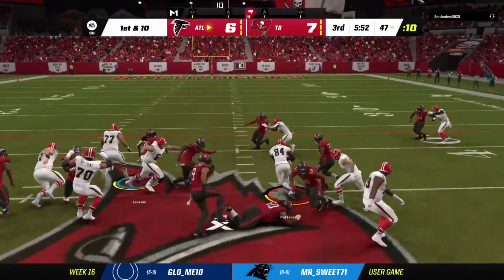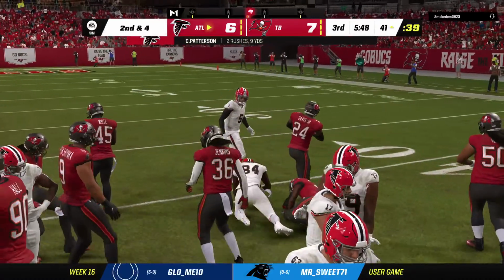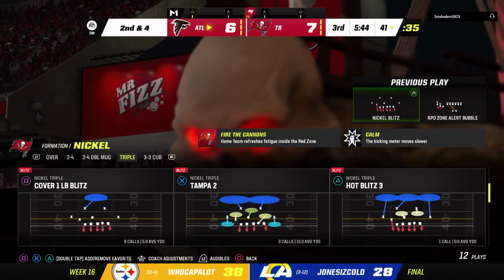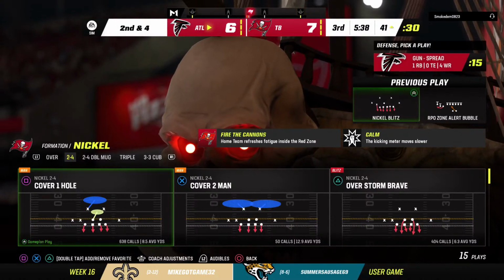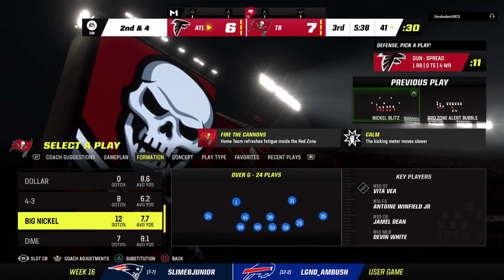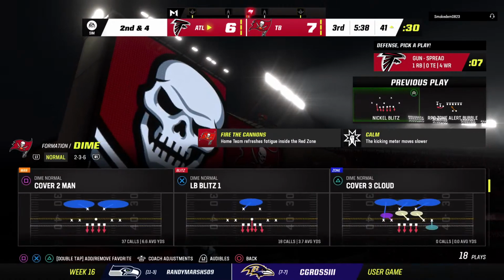First and 10, it's Patterson. And he picks up about 6 as he gets this down to the 41. That play wasn't quite as big as the play that preceded it, but still, gotta like the way they're moving the football, partner. Absolutely. Pretty good room to run on that last play. Yeah, they didn't get a first down, but still, you'll take runs like that each and every time, won't you?